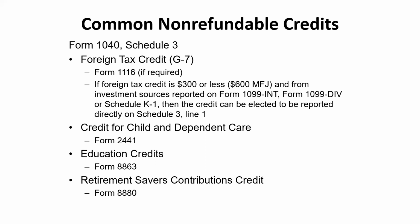So the good news is if you actually have a foreign tax credit of 300 or less, or 600 if you're married filing jointly, and it's coming from a specific form, a 1099-INT, a 1099-DIV, or a Schedule K-1, then we can actually go ahead and make an election to report that directly on the Schedule 3 line 1. We do not need to file a Form 1116. I do want to mention that for the Schedule K-1, that is technically not within scope here for VITA. But certainly if you're preparing friends and family, you could actually go ahead and complete that form if you feel comfortable with that.